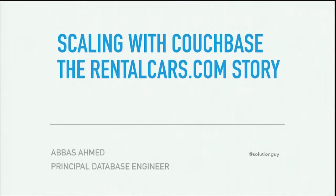And yeah, I'm working as a principal database engineer for rentalcars at the moment. I have been in architecture roles previously, started as sysadmin essentially. So this is something I quite like, and I thought it would be nice if I share this with you.